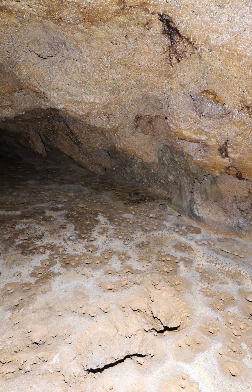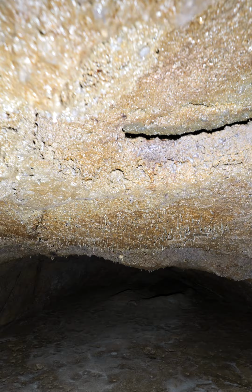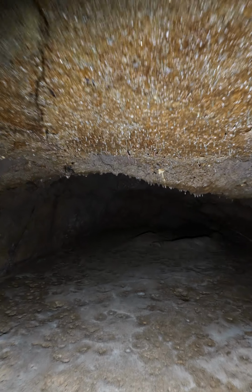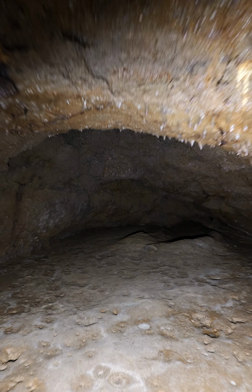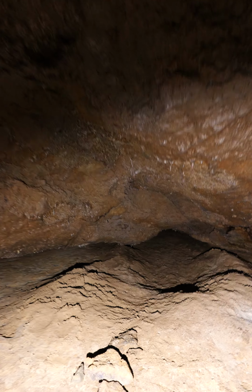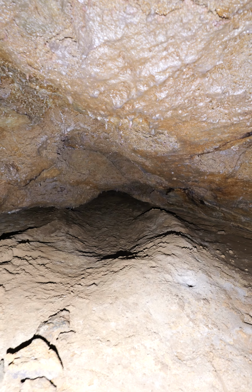See, over here it's not as wet. There's these big holes, but there's no water at the bottom of the holes. Look at the ceiling here, though. Lots of cool stuff. So I want to go to the end here very carefully. Well, okay, this is as far as I'm going. I have no idea where the end is.